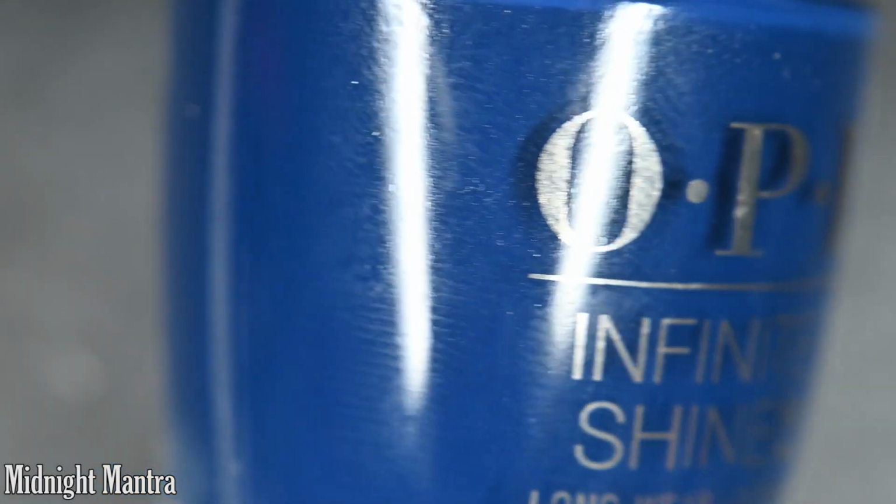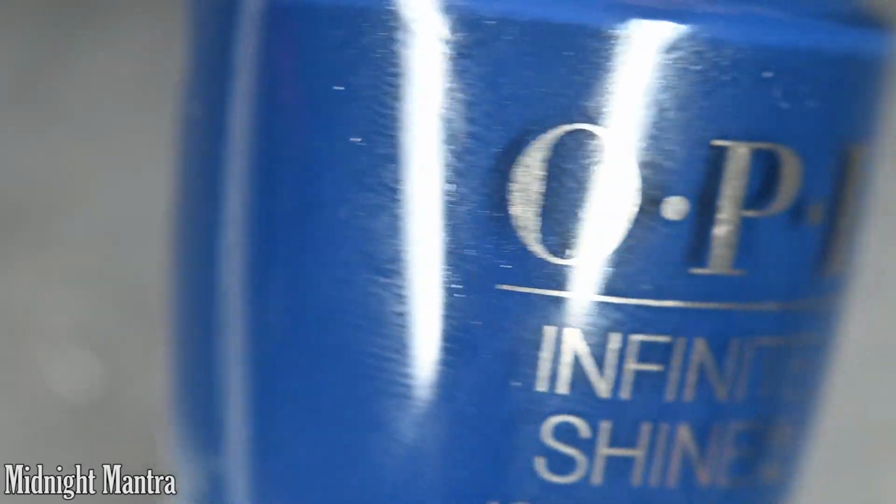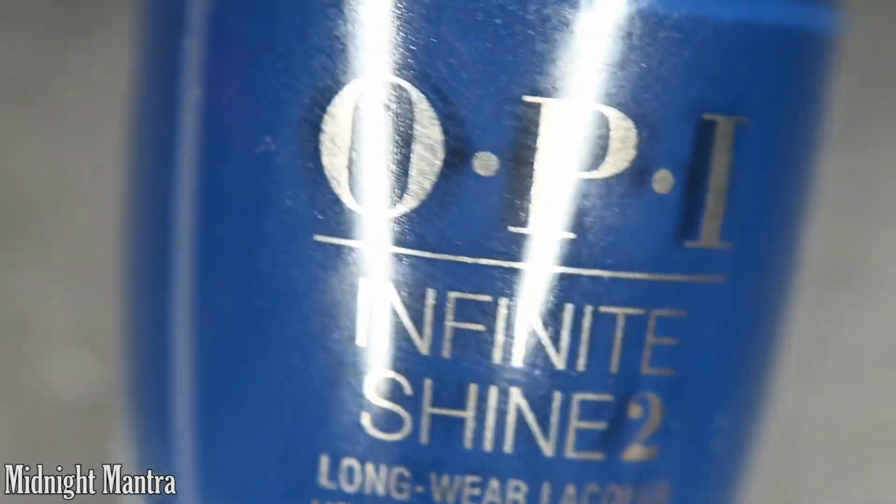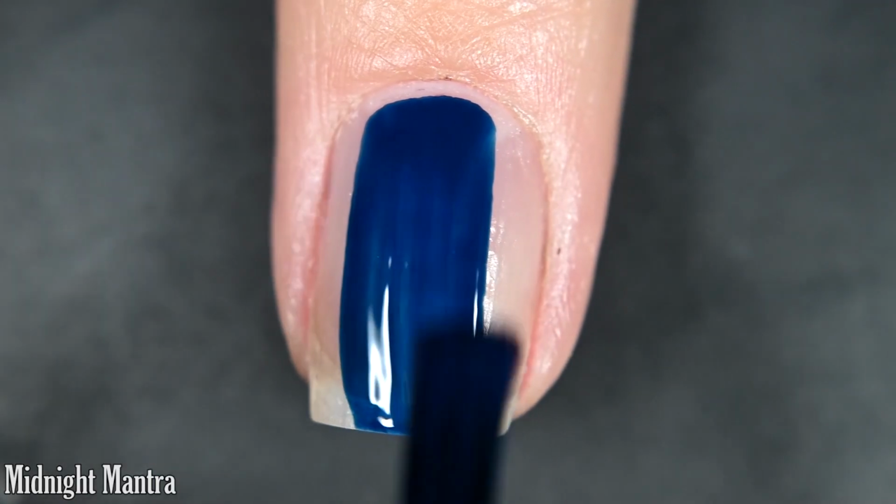So up next we have Midnight Mantra, and I did go searching high and low for a bottle of this, and I could only find it in the Infinite Shine line, but this one is a deeper navy blue cream. Here's our first coat of Midnight Mantra.